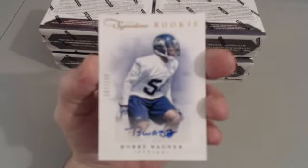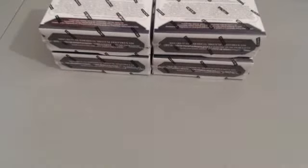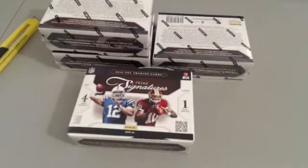We couldn't barely get 100 yards of offense. It was horrible. Who's got Seattle? Nice hit. I know that's not the Seahawks you're looking for, but Wagner's a good linebacker, by all means. Still a good pull.